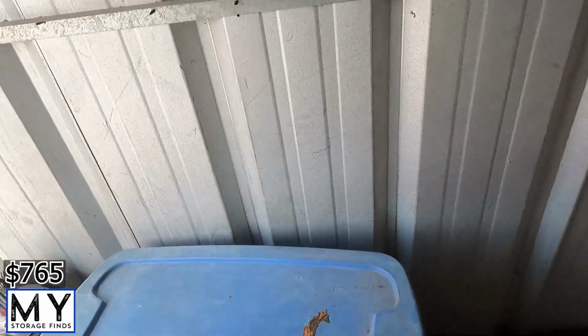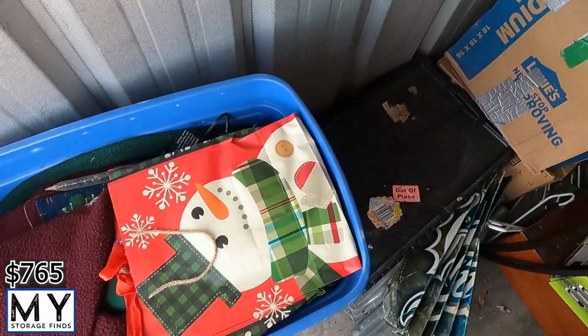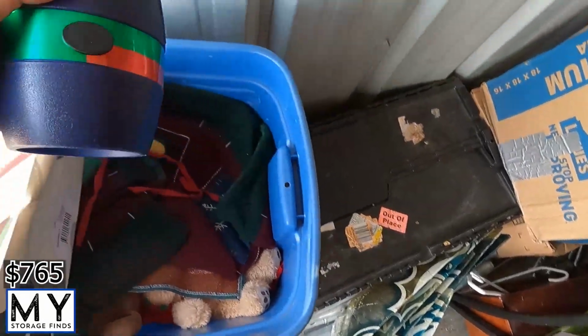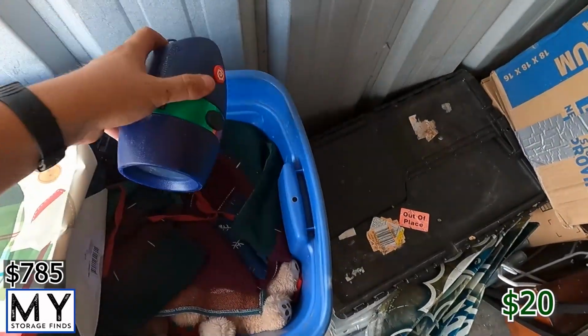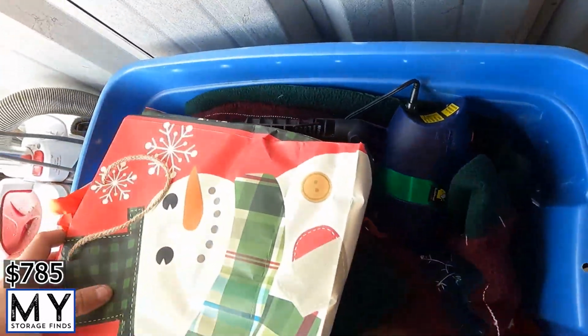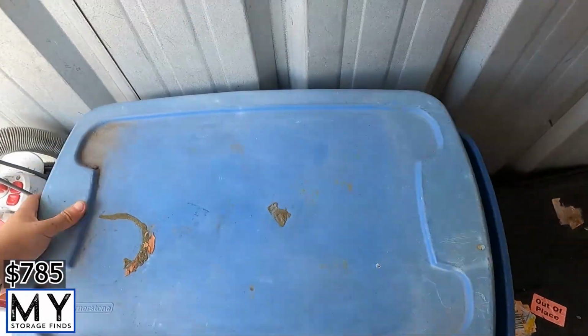Alright, so next we've got this blue pail here. Open that up. And please don't let it be Christmas stuff. And it's Christmas stuff, but that's kind of neat. Those will sell. Little star shower motion things. You might have to wait till November to sell it, but there's all kinds of other Christmassy stuff in here, so we'll go through that one later. We'll add it to our never-ending, and I mean never-ending, Christmas finds.